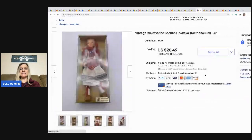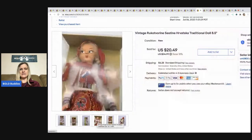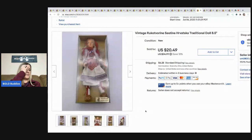The next item I sold is this vintage Ruka Tavorian Sestine Harvaska traditional doll. No clue, I totally said that wrong. But this came from a garage sale and the lady was a reseller, and she said she sells on eBay. But she had tons of items priced really reasonably. I think this was like 50 cents. And I'm like, you know, it's new old stock, I'm going to take a chance. And I sold this for $17 and the buyer paid shipping. So not bad for a 50 cent investment.